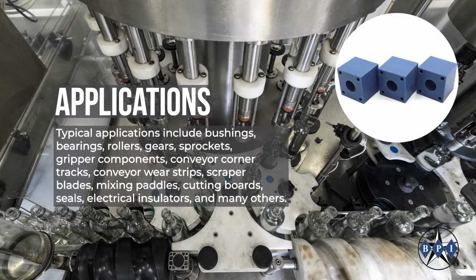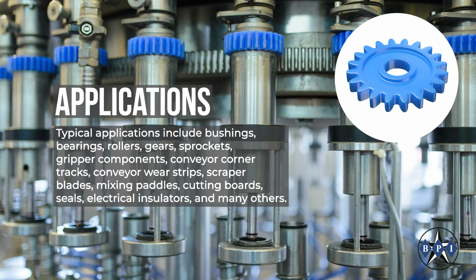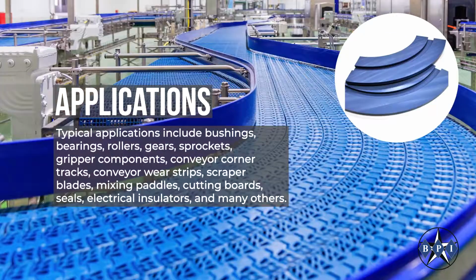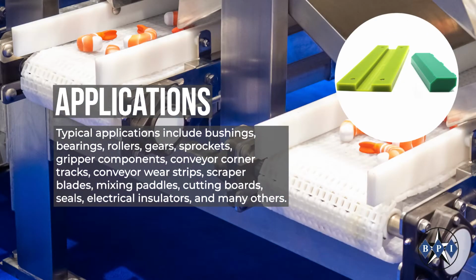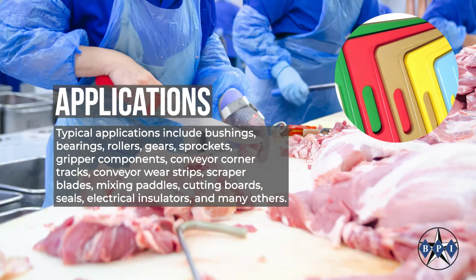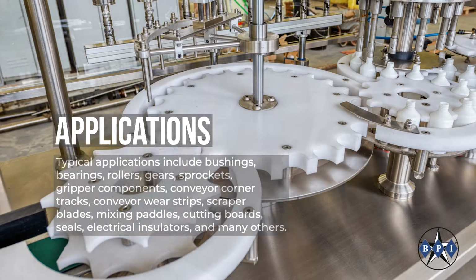other processes. Typical applications include bushings, bearings, rollers, gears, sprockets, gripper components, conveyor corner tracks, conveyor wear strips, scraper blades, mixing paddles, cutting boards, seals, electrical insulators, and many others.